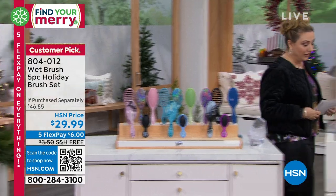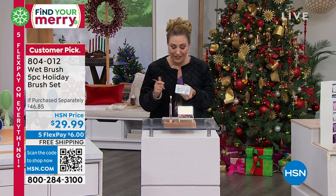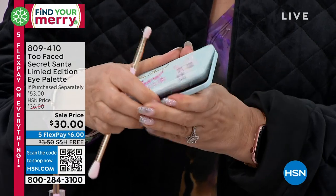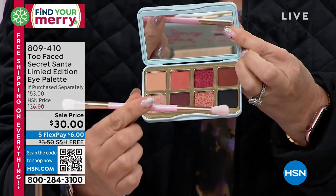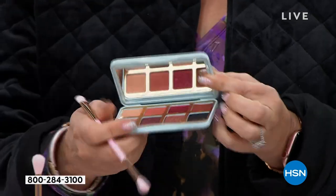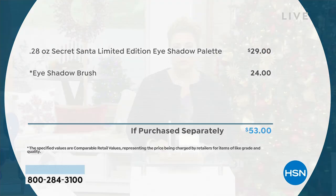Now, I also want to tell you about our Too Faced palette. How cute is this? It's called, let me show you the outside, Secret Santa. And then you open it up and look at these gorgeous colors. You get a double-sided brush for $30. The brush alone is a $53 value. So it's such a steal of a deal for $30. And I love it, it says Secret Santa on it. So there it is, $53 for both of them, $29 for the palette and $24 for the brush. So that's another great last minute giftable.